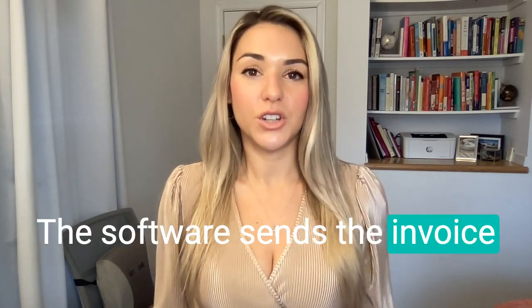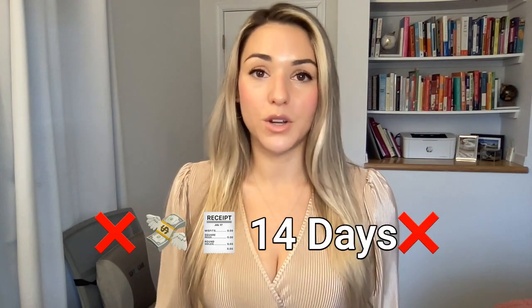The second free piece of software I use in my business is the Wave accounting app. This is how I invoice all of my clients and collect payments, which is maybe the most important part of all of this, is getting paid, right? It allows you to create a professional looking invoice. The software sends the invoice directly to the client, but most importantly, it sends automated reminders for the client to pay the invoice. I have it set that if a client doesn't pay my invoice within 14 days, they get an email reminder from me.